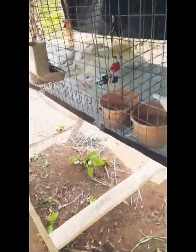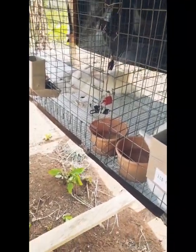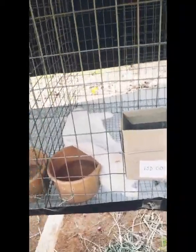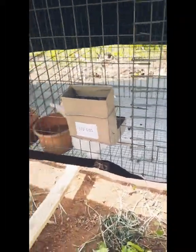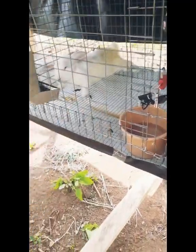And these cages, along with the other pictures that you've seen on the page, in subsequent videos we'll talk more about them. So these cages were constructed. The doe cage is 3 feet by 2 feet. It is actually a bit more than 3 feet, almost 3.5 feet long, and 2 feet deep. Same thing, but the buck cage is 2 feet by 2 feet, that is 2 feet long and 2 feet deep.